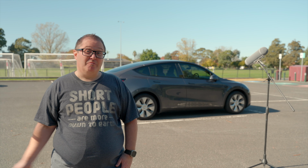So the BoomBox is basically a little speaker that projects sound externally outside of the car that will make a sound when you're going forwards under 30 kilometers an hour, and it'll make, for lack of a better way to describe it, a UFO sound when you're going in reverse. The reverse one is a lot louder, which makes sense because it's harder for you to see what might be behind you when you're reversing.